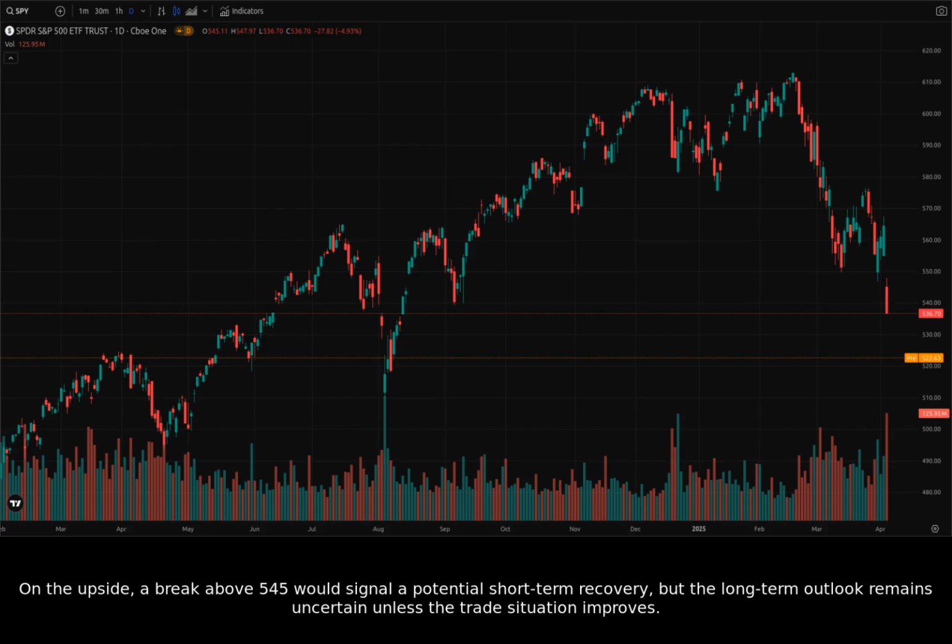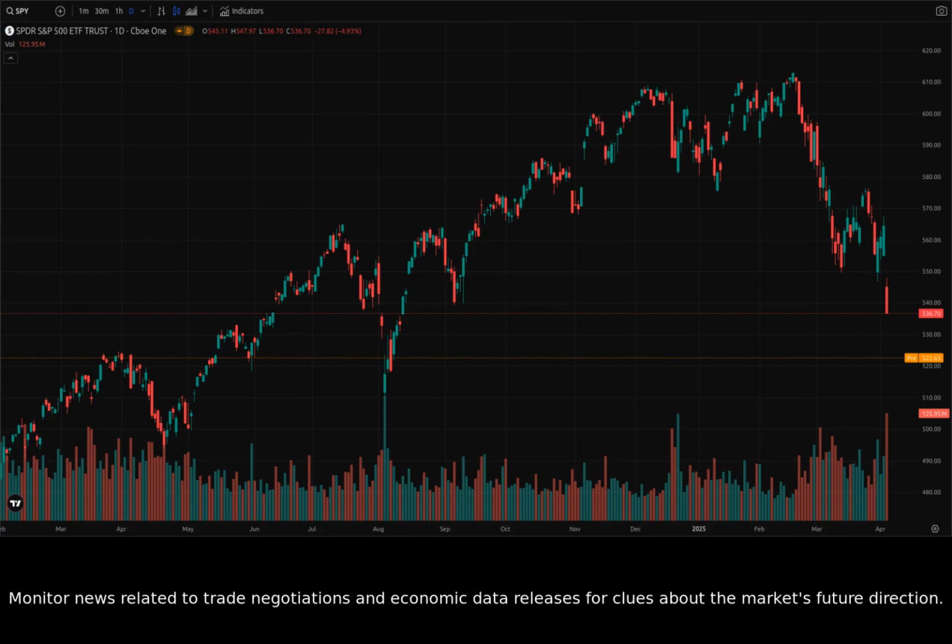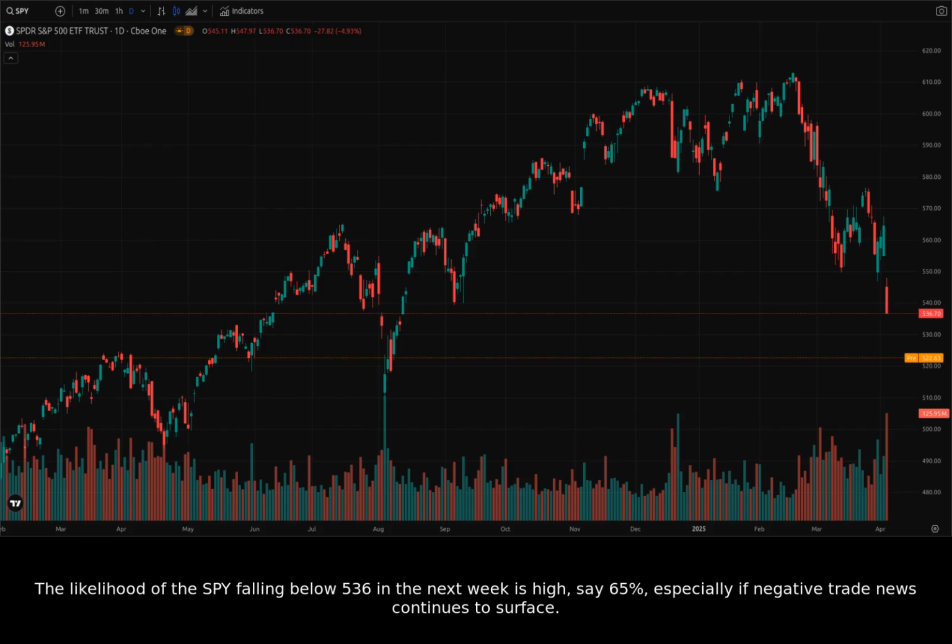On the upside, a break above 545 would signal a potential short-term recovery, but the long-term outlook remains uncertain unless the trade situation improves. Monitor news related to trade negotiations and economic data releases for clues about the market's future direction. The likelihood of the SPY falling below 536 in the next week is high, say 65%, especially if negative trade news continues to surface.